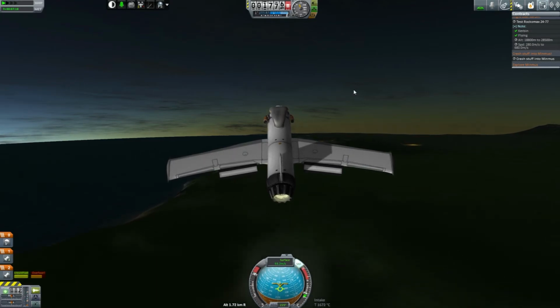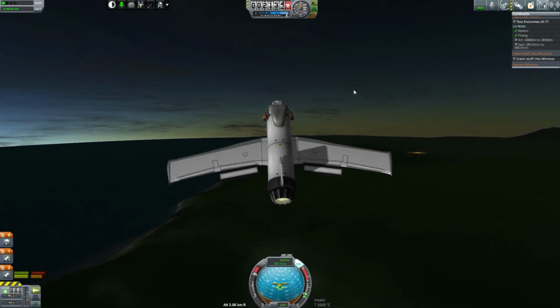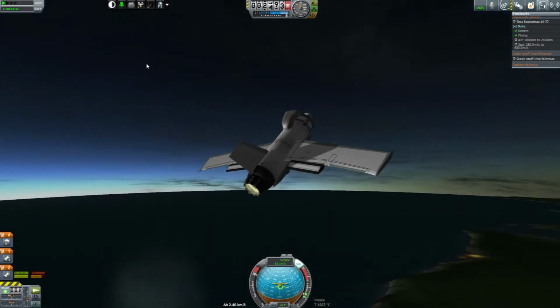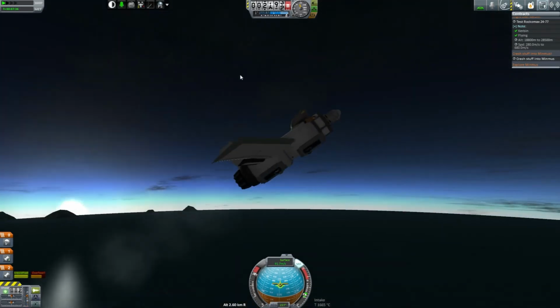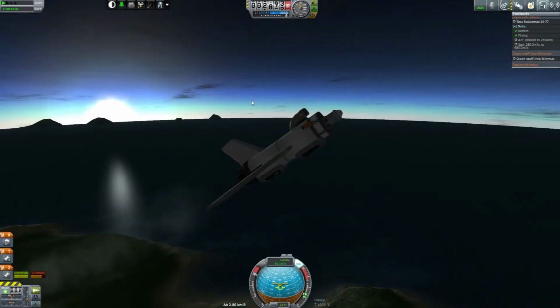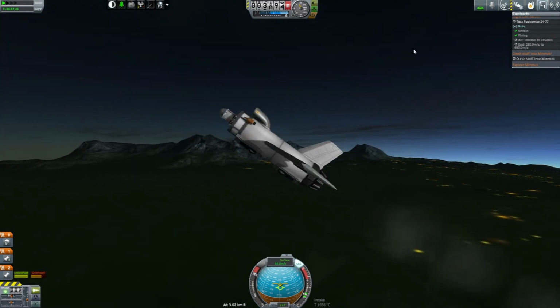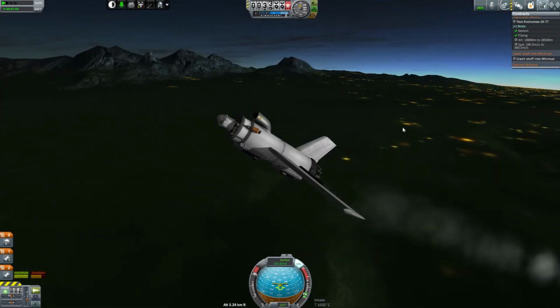Okay. Up we go. Don't want to stall. Stalling is a definite risk with aircraft like this. And that's the loss of airflow over the wings. Oh boy, it really wants to keep going upwards, doesn't it? Okay. So 15,000 meters to go. Wow, look at the view.